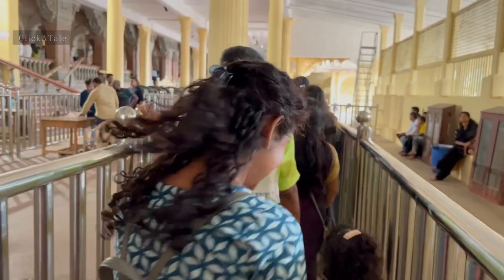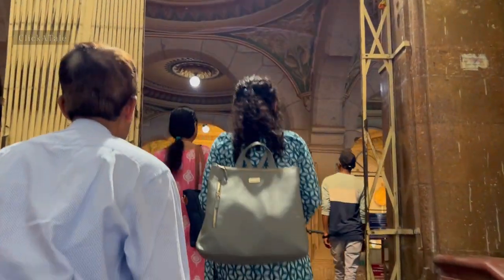So this is very, very crowded. Anyhow, it's Sunday, it should be. It's the top most visited place of Mysore, and has a lot of tourists from across the globe.